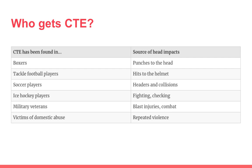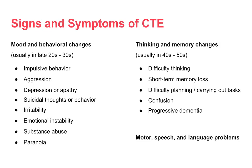Military veterans and victims of domestic abuse can also see this from hits to the head. Military veterans, especially from blast injuries sustained during combat. Most of what we're looking at, though, are in these contact collision athletes. So some of the signs and symptoms of CTE are very similar later in life to dementia.